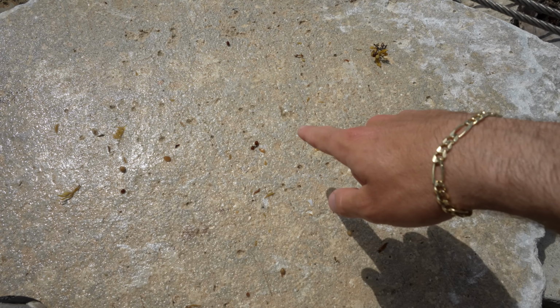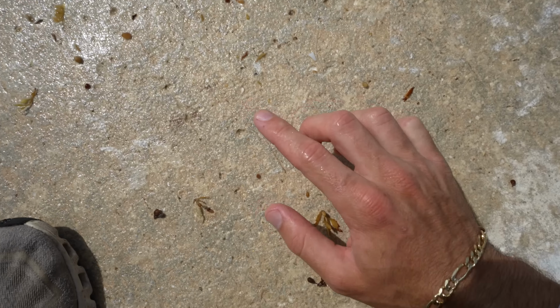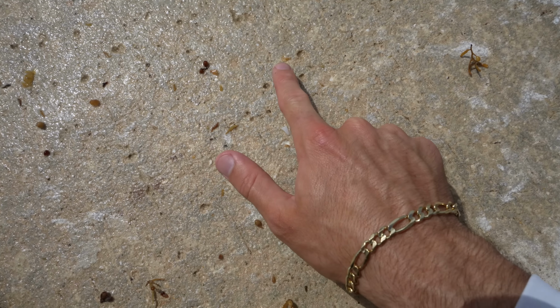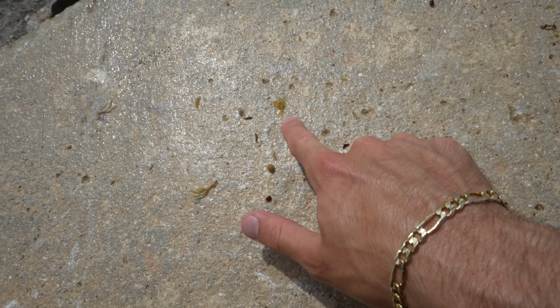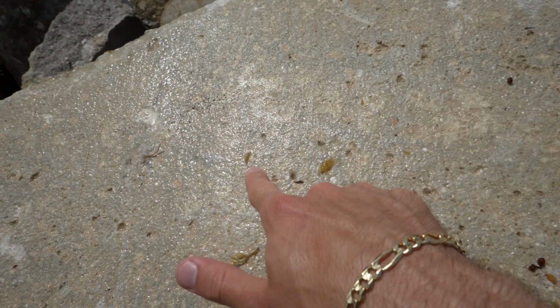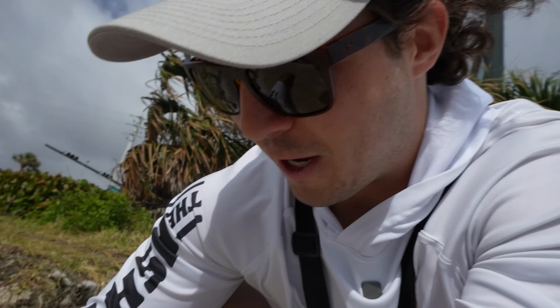So I don't know if you guys can see, but in that little cluster that we just had, I just shook it all out, we have a bunch of shrimp in this cluster. This one was holding a lot of shrimp. So we have 1, 2, 3, 4, 5, 6, 7, big crab here, 8, 9, 10, 11, 12, 13 shrimp in that little cluster right there, which is absolutely perfect. We're not letting this big crab get away.